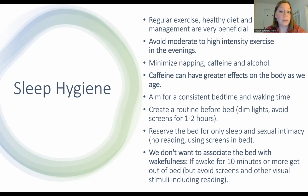It's important to minimize napping, caffeine, and alcohol. Ideally, alcohol wouldn't be consumed within 4 to 6 hours of sleep because it affects the sleep cycle. I would never tell a patient in treatment that they can't take a nap, but be thoughtful about napping, because again, that can impact it. And then as we age, we get more sensitive to caffeine. I've had patients for whom the effects of caffeine last 24 hours. So I would never take away coffee from someone, but doing a trial without caffeine or with reduced caffeine intake to see how it impacts your sleep is also something to consider.